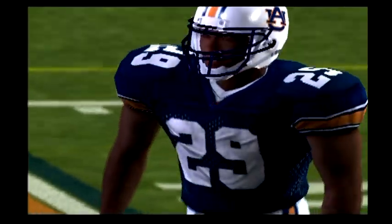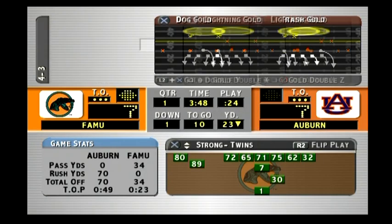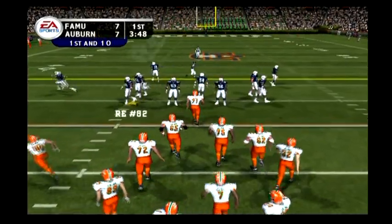See if this defense has trouble defending the pass again here. If they do, my friend, look out. We're going to give up another touchdown in a hurry.